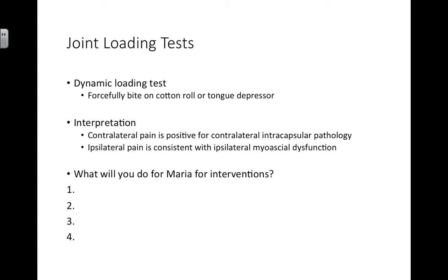Remember, the elevation should be a bony contact of the teeth on themselves, and it should be equal on both sides. If the patient has contralateral pain, they're positive for contralateral intracapsular pathology. So meaning if I bite on the right, but I get pain on the left, now I'm thinking that it's more capsule. If I bite on the right and I get pain on the right, now I can think that it's more myofascial dysfunction. Still pretty limited in whether these are phenomenal tests or not. There's no gold standard currently for us right now.